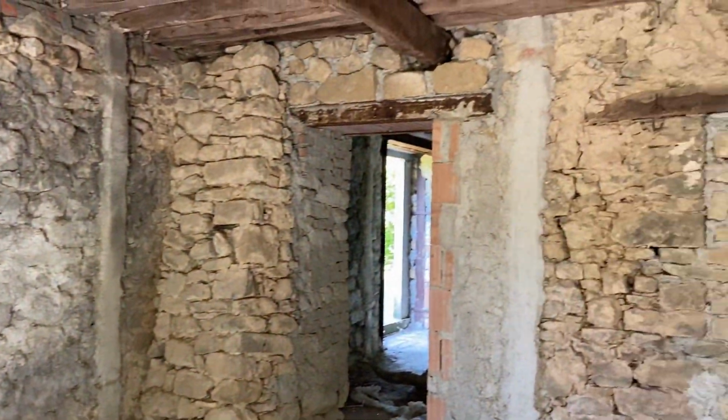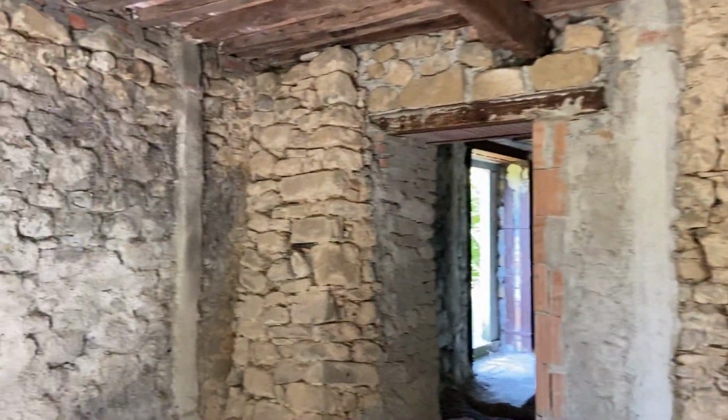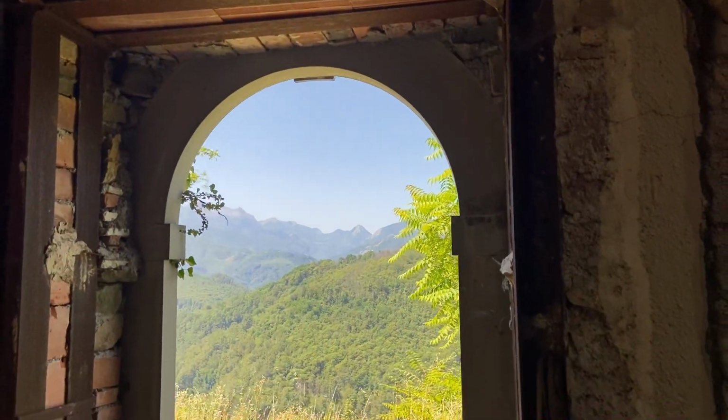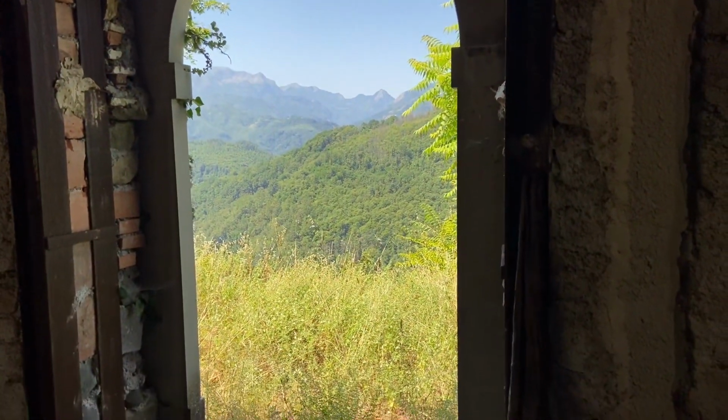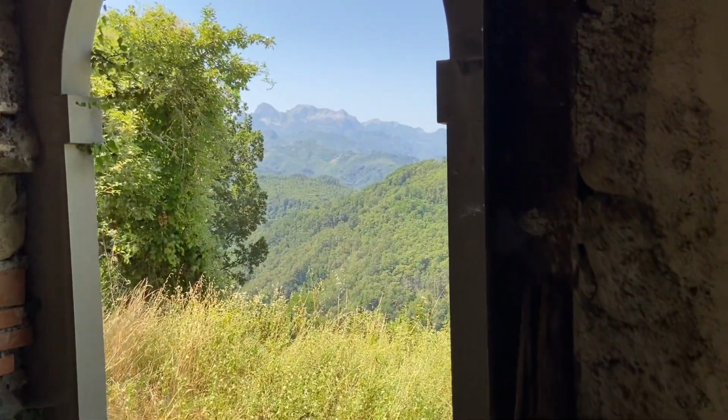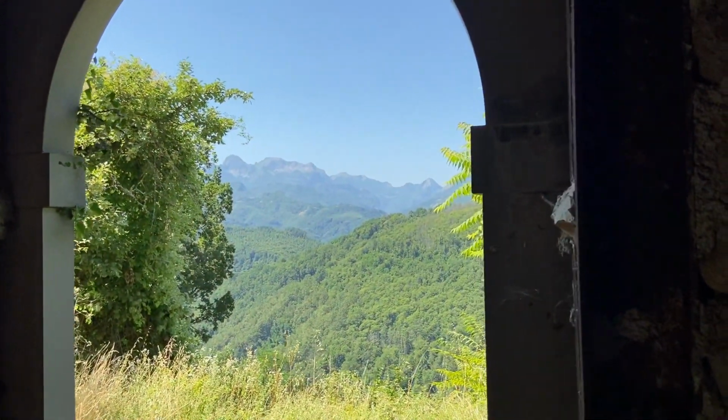That about does it for the kitchen area, kitchen and dining. One thing we'll definitely do out here is put in some big, probably French style doors, maybe wrought iron. So you make sure you have this view, which I'm just going to tease you a little bit. I'll show more of that in a little bit.